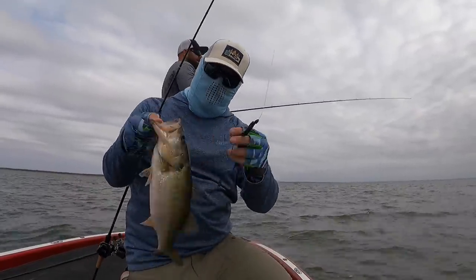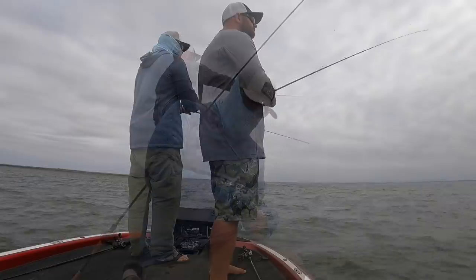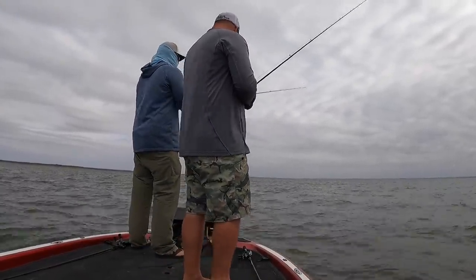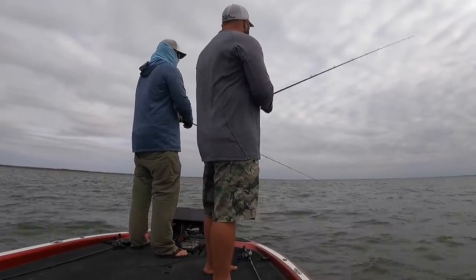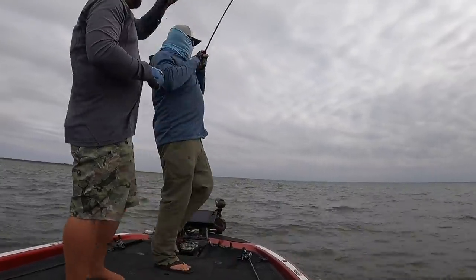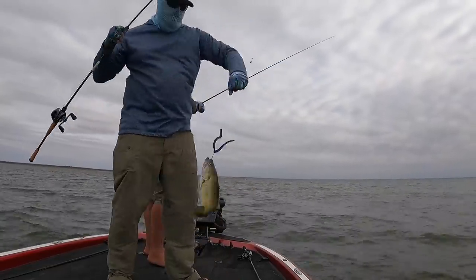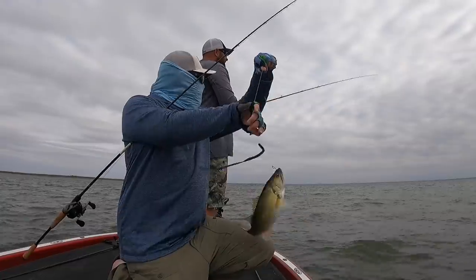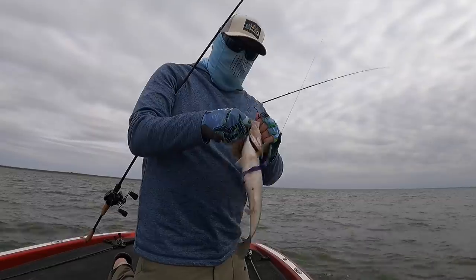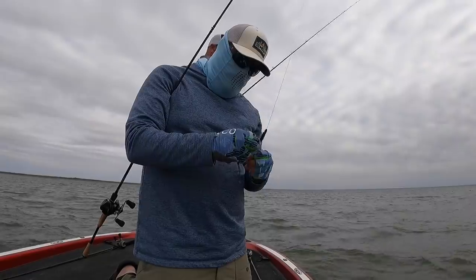Nice fish. That one's not gonna do it, but I'm happy to have him. That one munched it. A lot of them have been really subtle, just pressure bites. That one, he meant business. He must have been trying to get it away from somebody bigger.